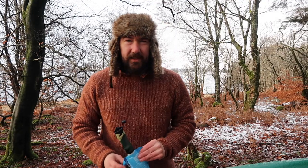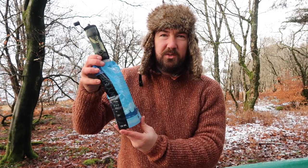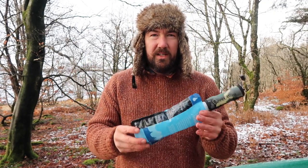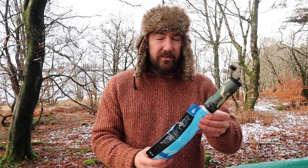Yeah, so in terms of water filtration, I'm just getting a big bucket full of water from the loch and then pouring water from the bucket into this Sawyer squeeze system. If you come across a running stream or what have you, I guess you can put this plastic container underneath to gather water, but it's virtually impossible to fill it up from the edge of the loch.